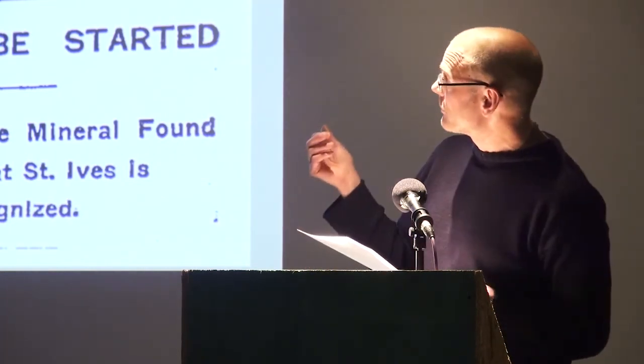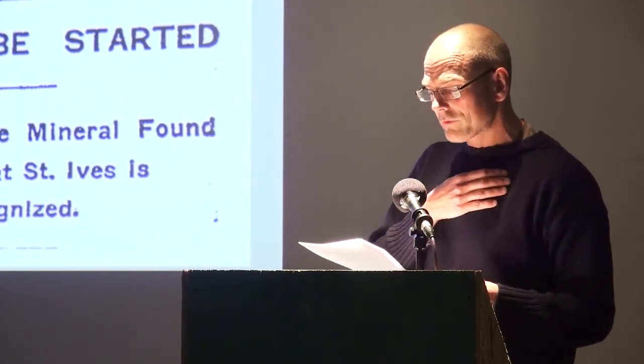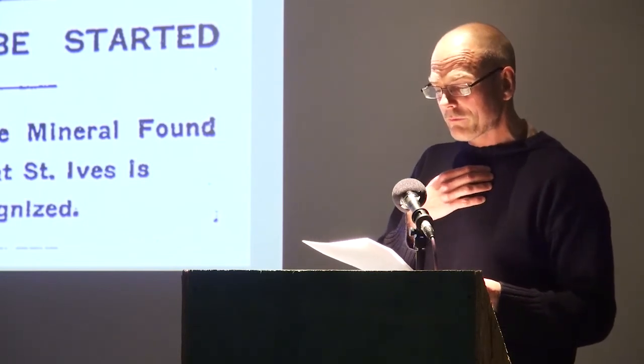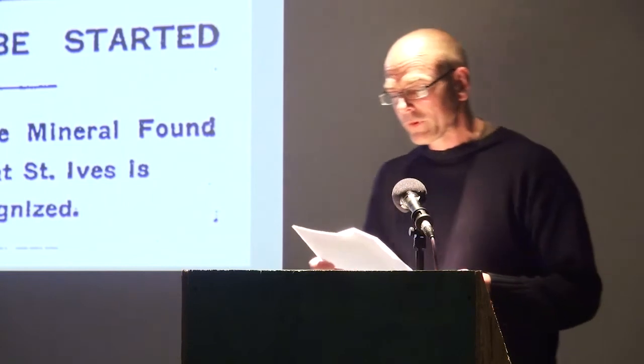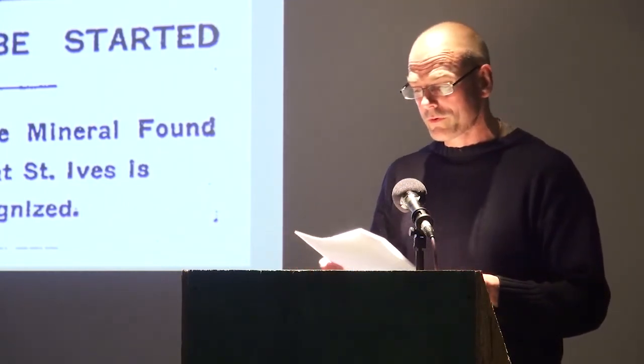Ramsay, as you'll see from this New York Times newspaper heading, also advocated the use of the radioactive waters of the mine for health treatments and therapies. And the idea of St Ives becoming a spa town was stated, although it was never followed through.